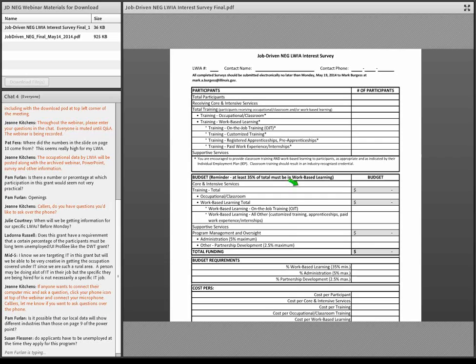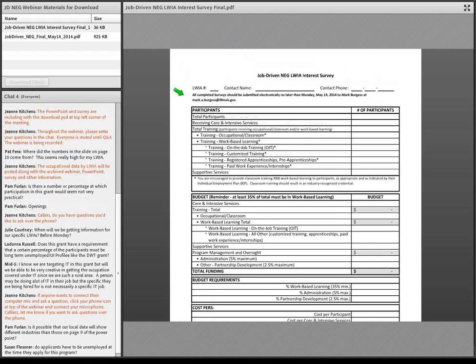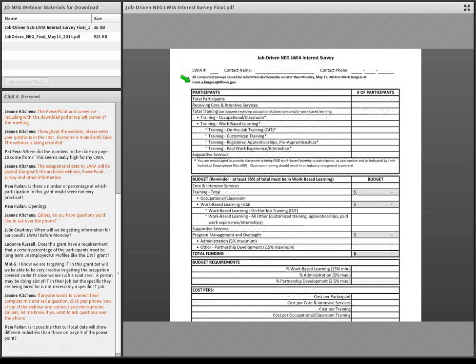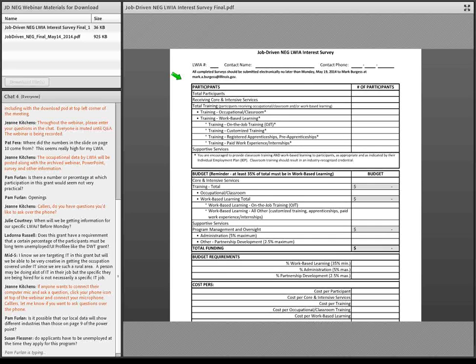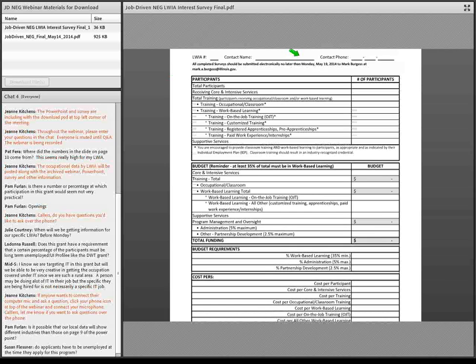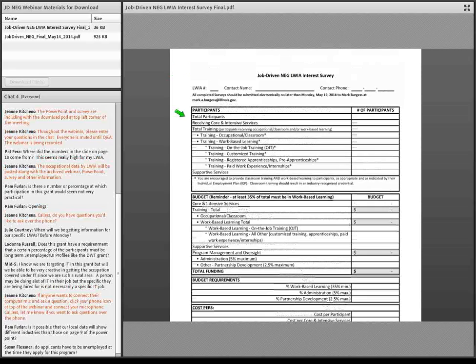Okay, with the survey, again, this is kind of a pre-application type of thing, and we would be doing a full application in July or August. So at this point, we're asking basically just for some basic information. Be sure, I just wanted to point out, be sure that by Monday your application does get to Mark. And then we are going to combine these and see where we stand as far as your interest and the funding requested.